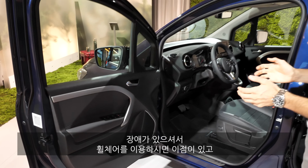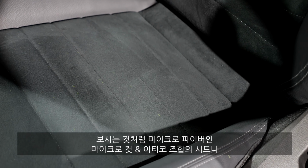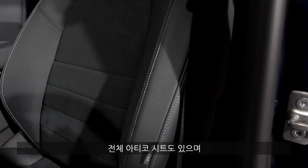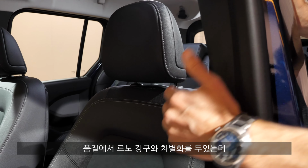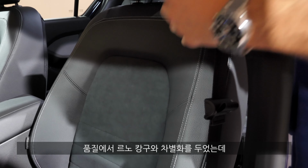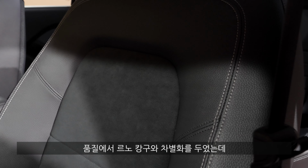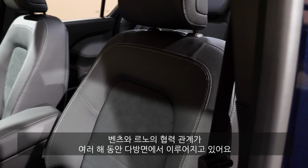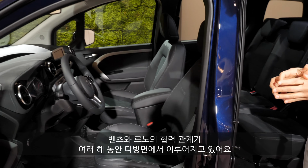Seats available in pure fabric, or this one, the sportier version with microfiber, they call it Micocat now, in the middle part, Artico leatherette on the outside, or full Artico trim is also available if you need to wipe the seats clean. So the seats are all animal free, that's a very good step. And you can also see here this more quality-focused differentiation to the Renault sister model, the Kangoo, because this one is built in the very same plant in northern France. This cooperation between Renault and Mercedes has been going on for a lot of years on a very high scale indeed.